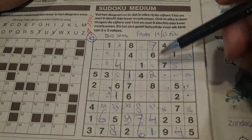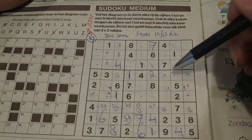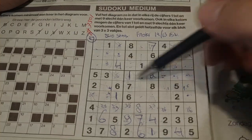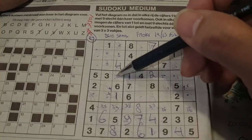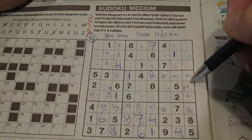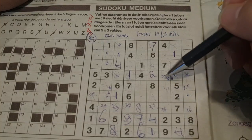1, 2, 3, 4, 5. Need an 8. 8 should be in one of these 2 boxes here. In this row, we need an 8. 4 missing numbers. Here can be an 8. We have 8 in this column, no 8 there. So the 8 could be here or there. We see another 8 in this last row, so no 8 there. So the 8 could be here, could be there. 8 in one of those two boxes.